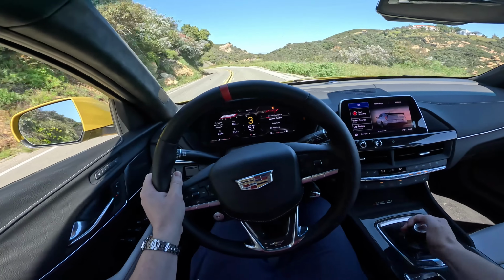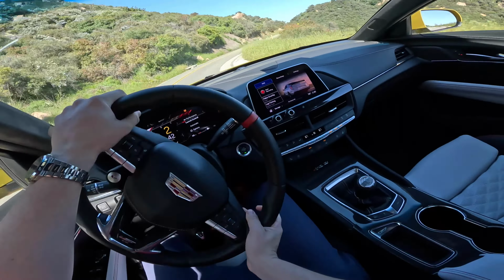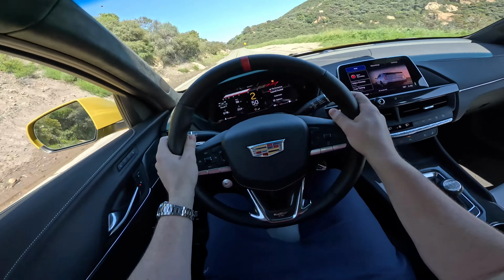I absolutely love this thing. It's so ridiculous to drive. Wow.